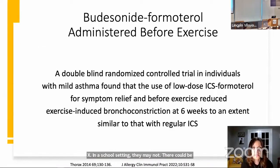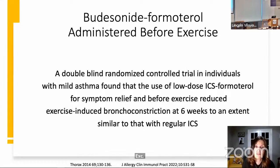And then in a double-blind randomized control study with mild asthma, they found that the use of low-dose inhaled corticosteroid formoterol for symptom relief and before exercise reduced exercise-induced bronchoconstriction at 6 weeks to an extent similar to that with regular inhaled corticosteroid.